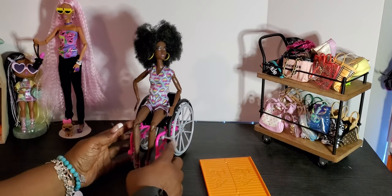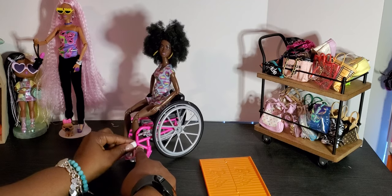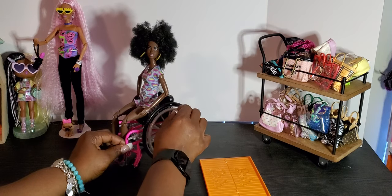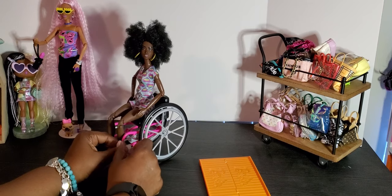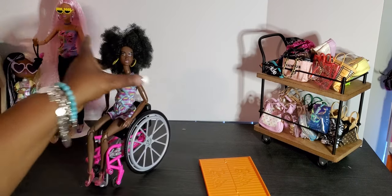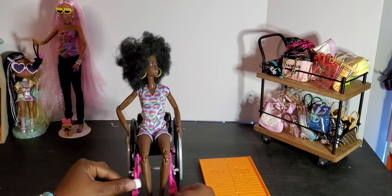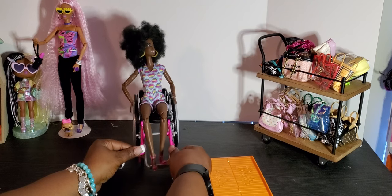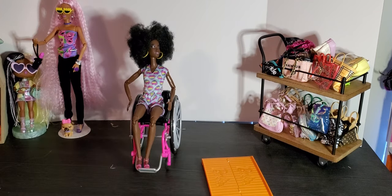First things first, I want to show you how you have the locks for the wheels on the sides. So that's really, really cute. I like how they really took the time to make everything like a real wheelchair for the doll. So you have your locks in case you don't want the wheels to move, or if you want your wheels to move, you don't have to lock them. I also want to show you how the foot pedal actually does come up. So the foot pedal comes up.